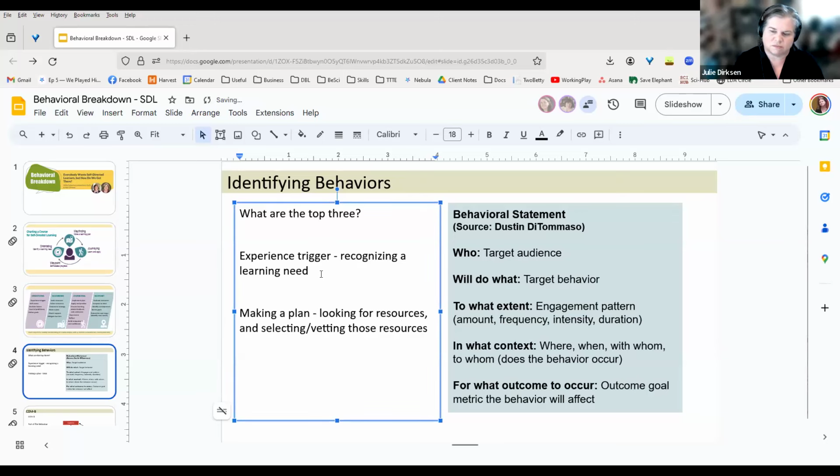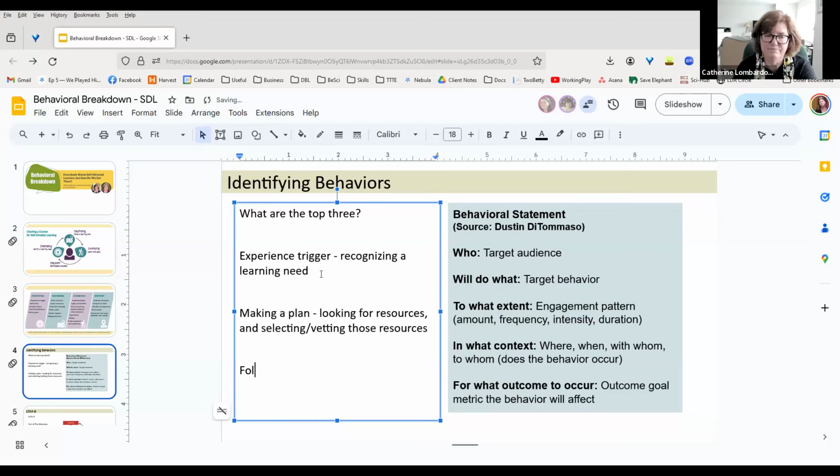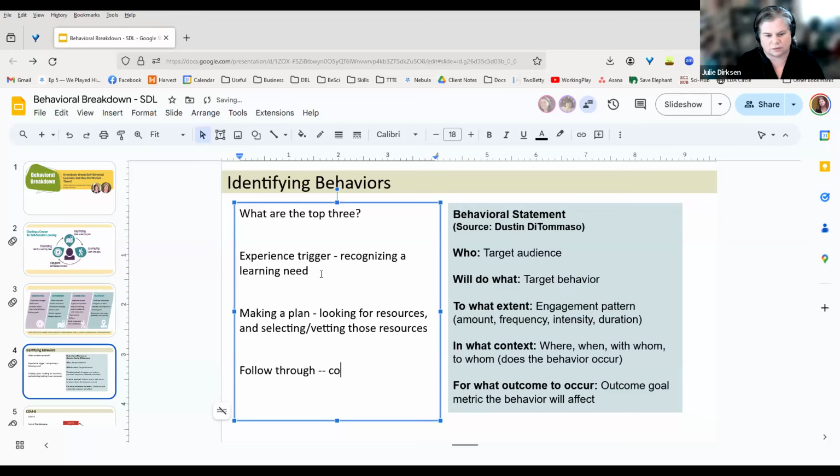And then you were sort of just talking about follow through, continuing, actually working the plan, I guess it is. Yeah, and that's an interesting one because at a certain point I think there's a lot to break down there too.